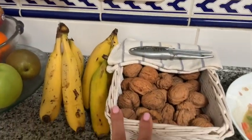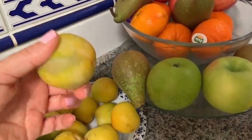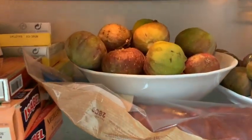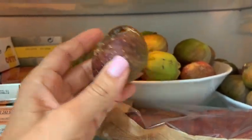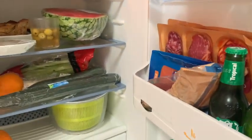This is my dad's idea of what I eat. Some bananas, some prunes, apples, pears. Okay, nothing to write home about. But here, there's gonna be some magic because he's got figs from his tree right there. Those are the best figs in the world. They split open on the tree, so they're fully tree ripened. And then he's got some watermelon. Some tidbits. He tries, he does his best. And it'll probably be gone in 2 days.